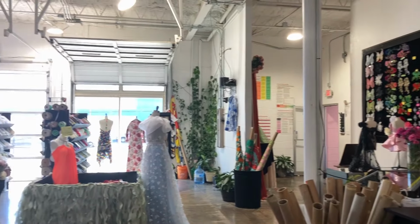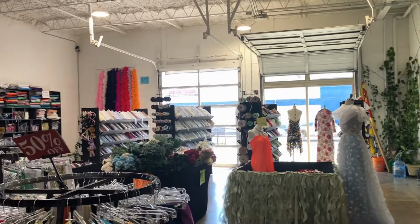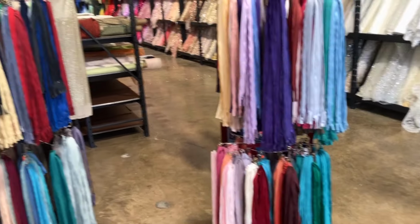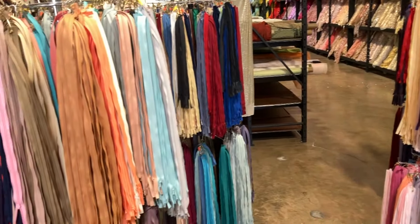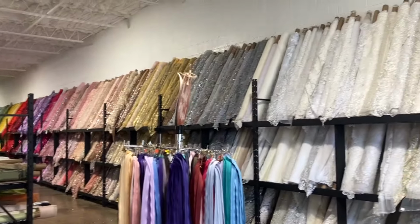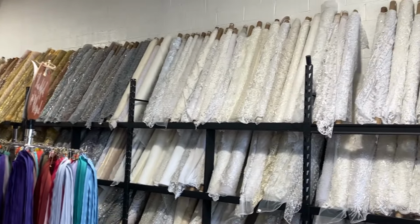So I went into Petra's, and Petra's is another one of the specialty stores. They typically have your nicer special occasion fabrics, and I knew, like I said, that I wasn't necessarily looking for those, but it's just always fun to go in there and look because the fabrics are so beautiful. However, I came away with 2 things surprisingly.